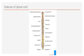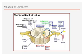Now, what is the structure of the spinal cord? This is very important. The spinal cord is composed of an inner core and a peripheral zone. The inner core is called the gray matter, which is H-shaped. The peripheral zone is white matter. Now, what is the gray matter of the spinal cord? In cross section, the H-shaped pillar with anterior and posterior gray columns and horns is united by the gray commissure, which contains the central canal. This area is called the gray matter.